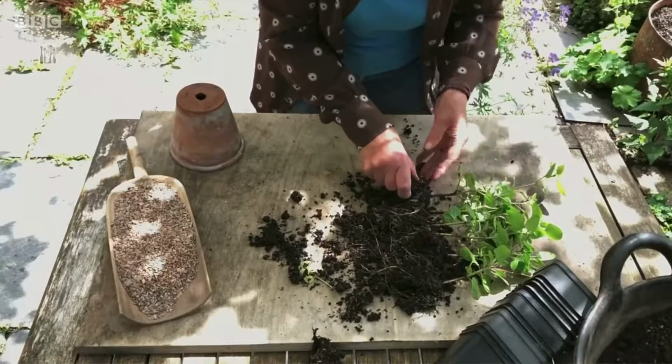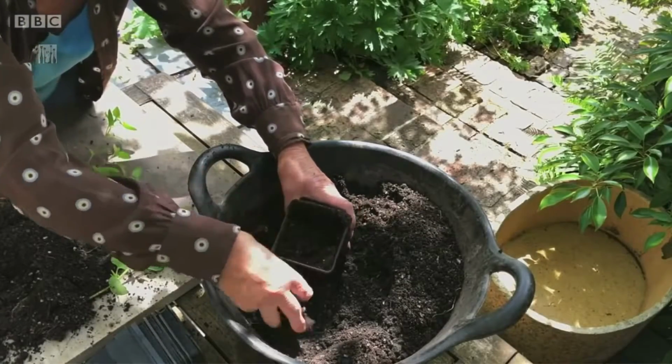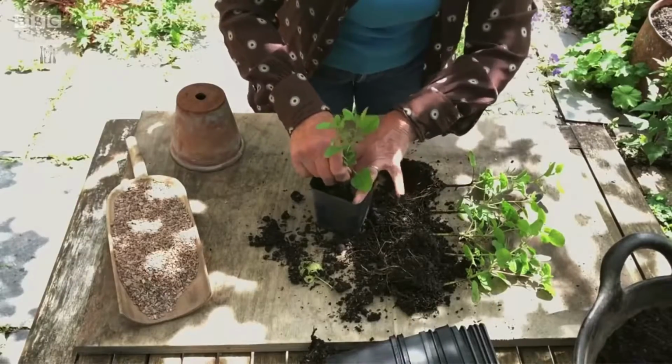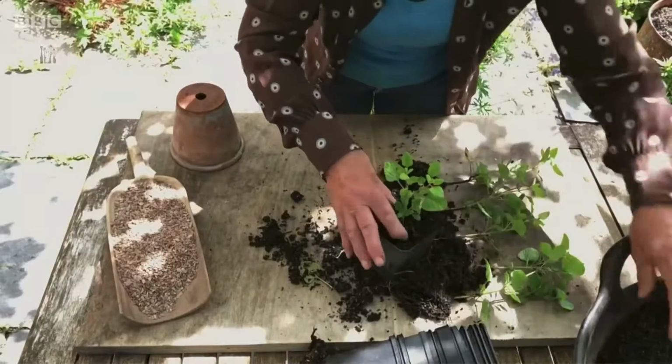So I'm just using old pots, and I'm actually reusing some old compost because salvias don't need anything rich anyway. It's open, it's gritty, and it's got lots of loam in it. That's what's important. So it will sustain them for the few weeks it'll take for the roots to fill that pot and for them to become plants of their own.